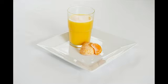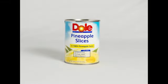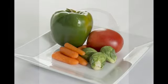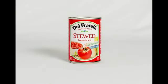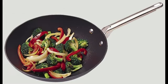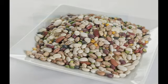Juices with pulp. Dried fruit such as raisins and prunes, canned fruit cocktail, canned pineapple, frozen or thawed berries, and coconut. Raw vegetables, cooked or raw corn and mushrooms, stewed tomatoes, popcorn, potato skins, stir-fry vegetables, sauerkraut, pickles and olives, and beans, all dried beans, legumes, and peas.